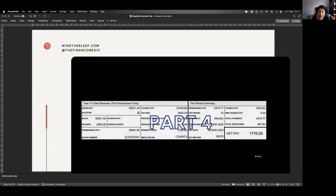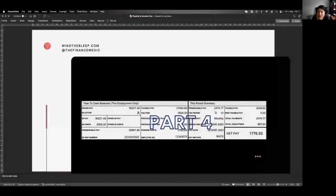Everything else isn't. So your taxable pay is this figure. Taxable pay differs because you might have your tax-free allowance, for example, which would make that a different figure to your gross pay. So it might not be the same figure. Then your pensionable pay for that month is there, which is your basic pay. Your taxable pay is the total minus the deductions. So here are the deductions. And then your net pay, your take-home pay, is here. And that is all the gross pay minus all the deductions equals your net pay.